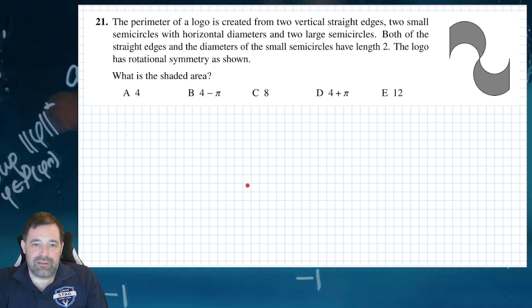But the perimeter of the logo is created from two vertical straight edges, two small semicircles, and two large semicircles. Both of the straight edges are the diameters of the small semicircles. All right, so that's two, and our other semicircle must be this. That must be a semicircle because it says there's two semicircles. It says one has horizontal diameter, the other one doesn't. So the distance there is going to be 2 root 2.